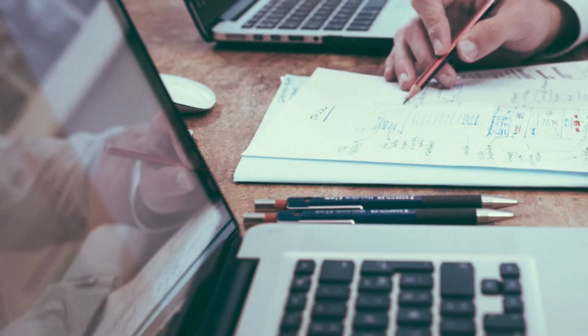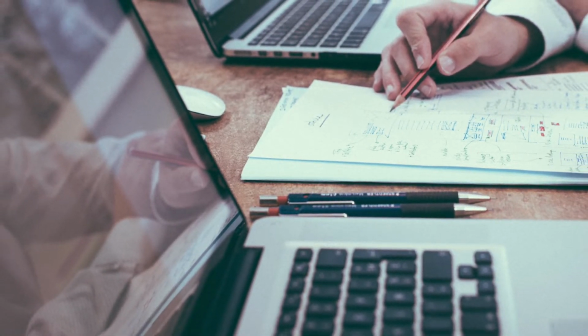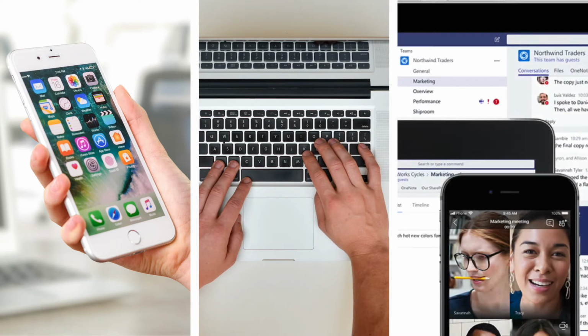But now let's apply that to work. So what does that look like? Reconsider that face-to-face interaction. Maybe you could use the phone to call them, send an email, or we also use the Teams application, which allows us to video chat with multiple individuals all at the same time. We can still see and hear each other using this application.